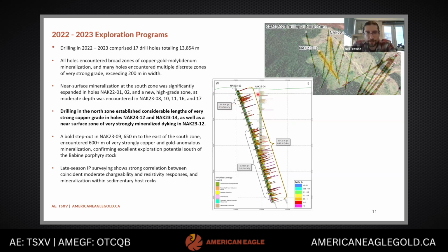Beautiful disseminated bornite mineralization. If anyone's at Roundup, we'll have some of that core on display, and it's pretty spectacular. Then we hit a similar, more subdued zone of mineralization, a bit spotty in there, until about 350 meters depth, when continuity and grade really picked up until we got well into the Babian Porphyry stock. So it showed a very broad zone of mineralization, at least in that east-west plane, and extending to depth. So the North Zone holds considerable potential as well.